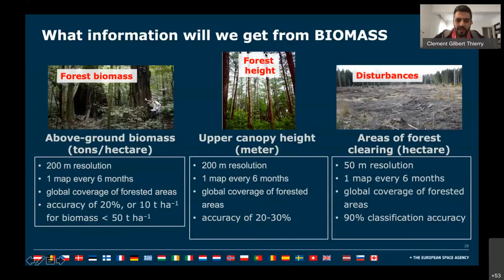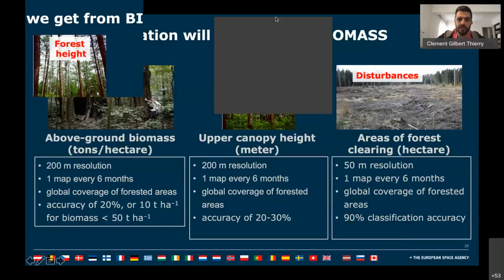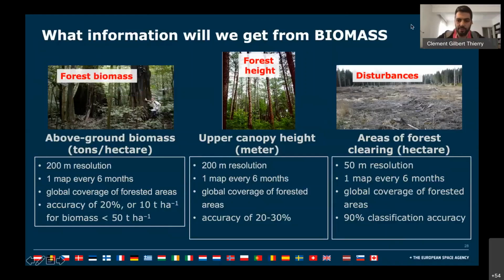Then the forest height, so the height of the canopy, at the 200-meter resolution, one map again also every 6-7 months with global coverage and an accuracy of 20 to 30%. And finally, disturbances at 50 meters, as we said before, one map every 6 months, global coverage here again, and 90% classification accuracy. Let's say this is the objective, to reach 90%.